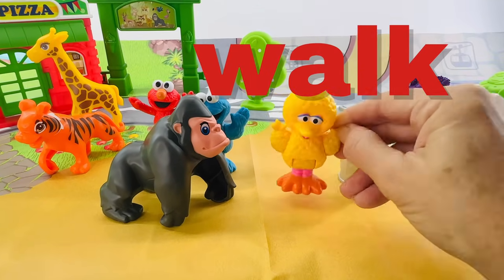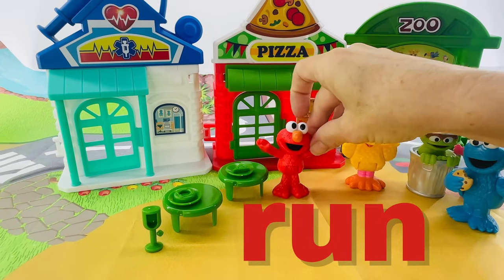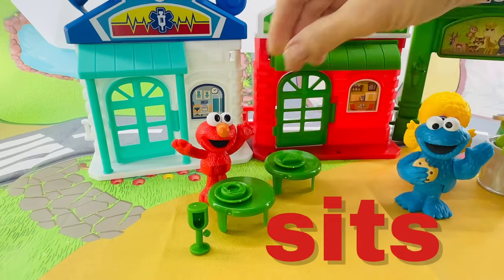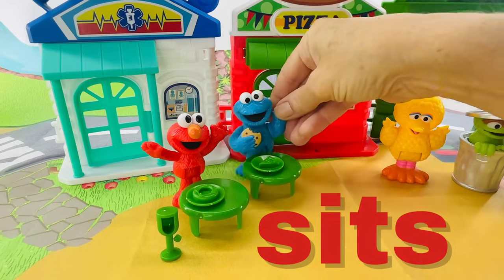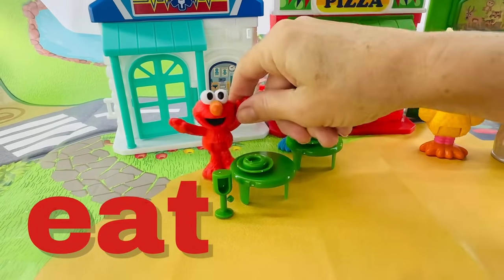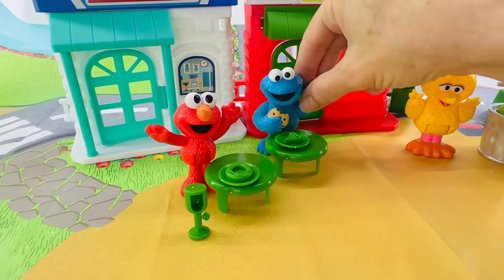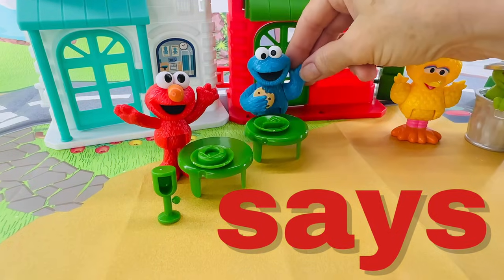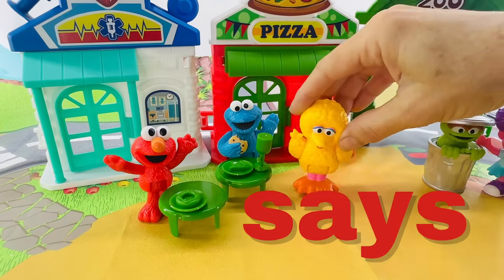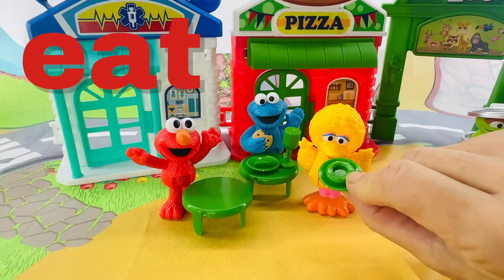"Let's walk to the pizza store." Elmo and his friends run to the pizza store. They are hungry. Elmo sits down at the table, and Cookie Monster sits at the other table. Elmo eats the pizza. Yum, yum, yum. Cookie Monster says, "I'm thirsty." He drinks some water. Big Bird says, "I'm hungry too." He eats the pizza. Yum, yum, yum.